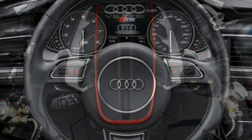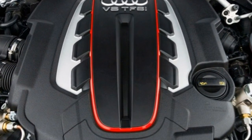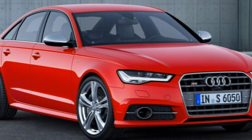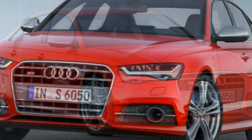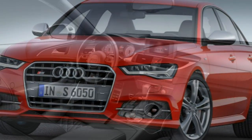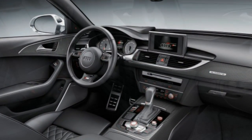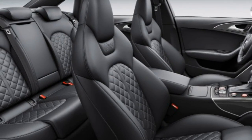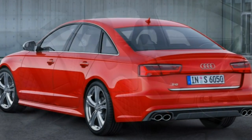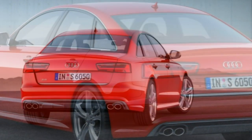Inside you'll find a driver information center with a 7-inch display between the gauges, Audi Drive Select providing adjustable settings for the steering, suspension and transmission, diamond-stitched leather upholstery, heated 8-way power front sport seats with 4-way driver power lumbar, a power adjustable flat-bottomed steering wheel, driver memory settings, 4-zone automatic climate control, an auto-dimming rearview mirror, and 60/40 split-folding rear seat backs.